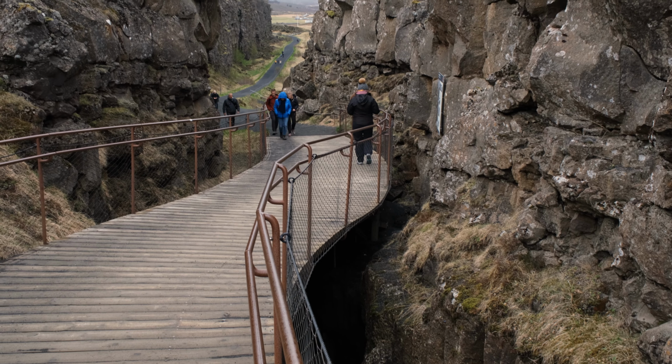This place is pretty cool. If my geology serves me right, you have the two tectonic plates, the North American and the Euro-Asian, that meet here, and then you can walk between them. Yeah, it's pretty cool. A bit windy, a bit rainy, but really enjoying it.